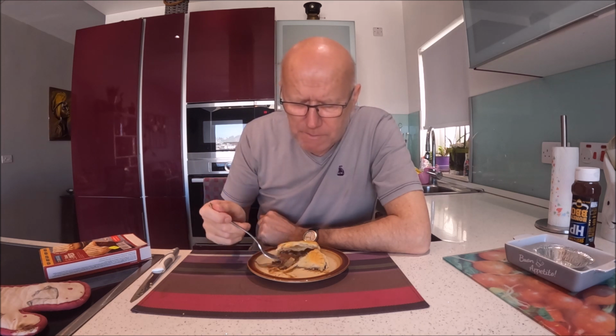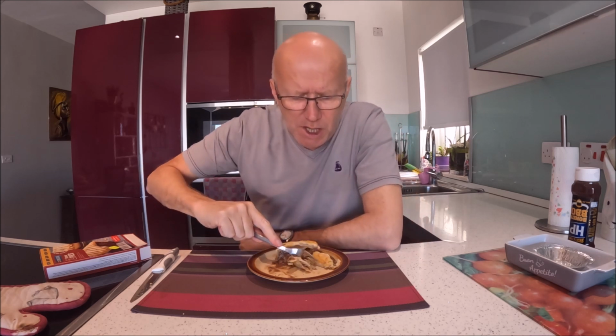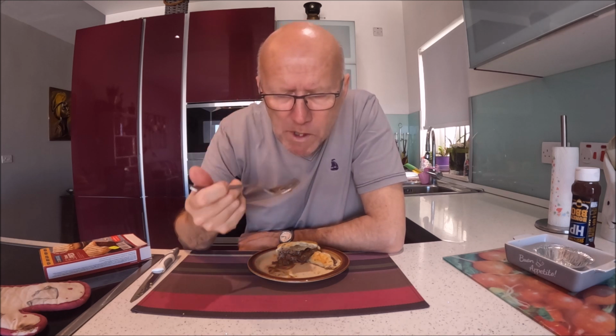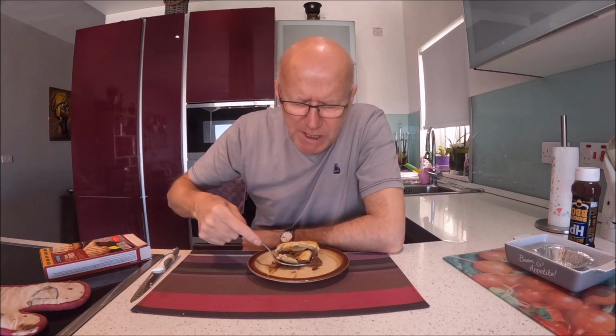It's a bit mushy, the mince. It's got a good taste. I've got that soggy bottom, which isn't too bad actually. It gets mixed in with the meat, but it's nice to have that crunch on the top.